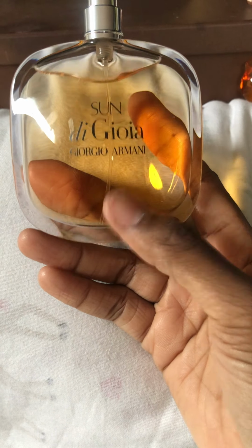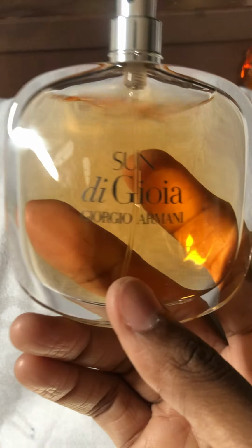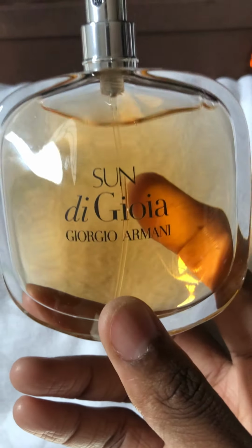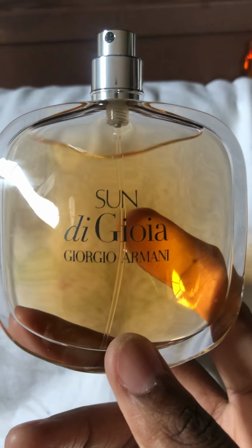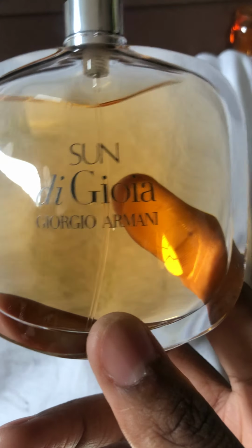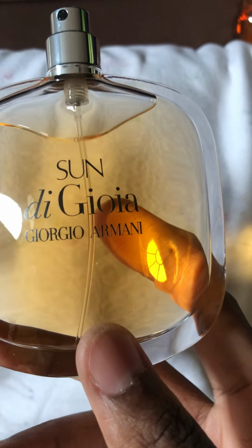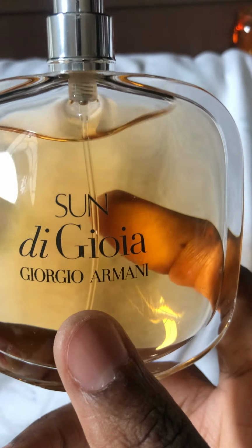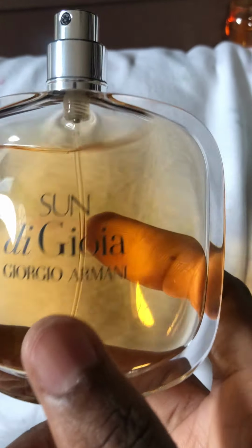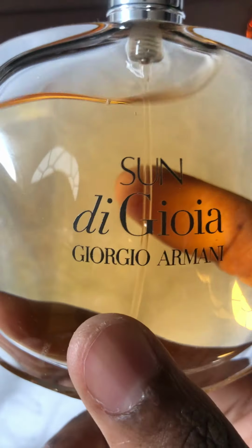But this is the Sun de Joya, and it's a very pretty scent. It wears very well on my skin. I really do enjoy wearing this one. So if you're looking for something affordable and you're looking for something that is beautiful and that will keep you smelling good and not too heavy, not too cloying, this is a very nice one. I mean, none of these fragrances are cloying actually, because they're not sweet at all. At least most of them are not sweet. But this is a very nice fragrance to wear for the summertime. So that is Sun de Joya.